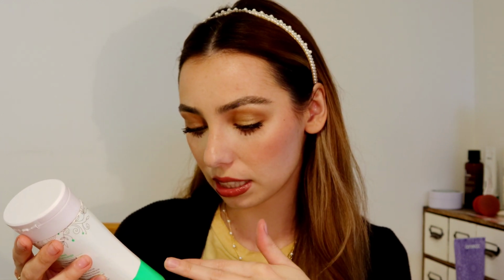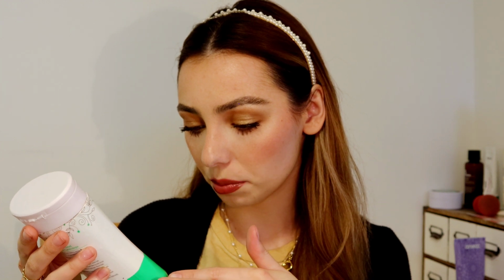Okay, for the nether regions, this is what I was going to talk about. This is the Summer's Eve Aloe Love Cleansing Wash. And it's a 5-in-1 because it is pH balanced, it's free of dyes and parabens, clinically tested, and it gently cleanses and freshens. And this is the only thing I've used that, in my opinion, truly is not going to disturb anything. It smells great. It has an aloe fresh scent, and it truly does deodorize everything. You smell amazing, like you genuinely do.